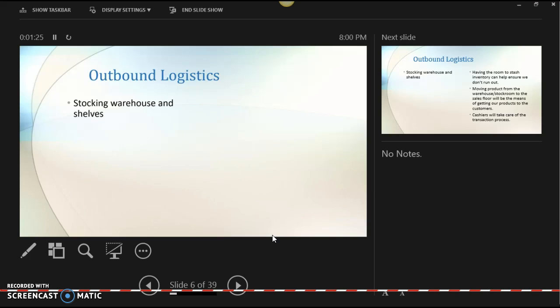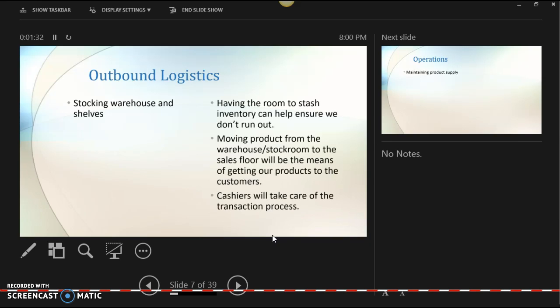For outbound logistics, I have stocking, warehouse, and shelves. We just need to make sure that we're keeping the warehouse fully stocked and the shelves fully stocked, and we've got product to put back out on the shelves whenever it empties. So having the room to stash the inventory, we can help ensure that we don't run out. So we want to keep that stock room full.